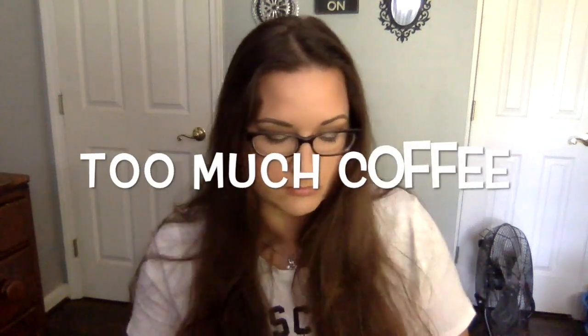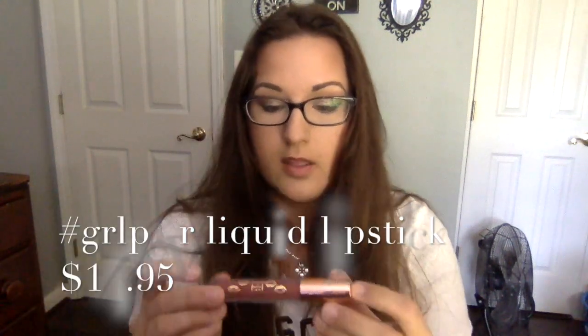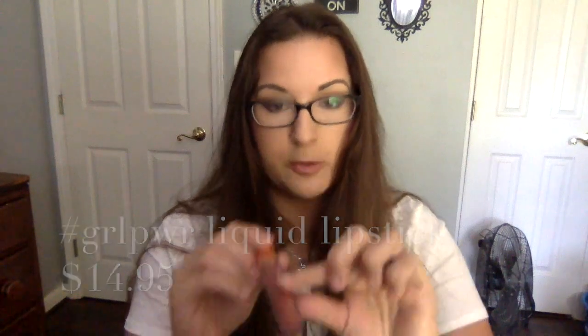Next thing we have here is liquid lipstick, Beauty Crop Girl Power in Date Night. Ooh, date night. Ooh, look at the packaging. It's so pretty. I think I've gotten this brand before because it's a very rose gold with a matte finish on the outside.